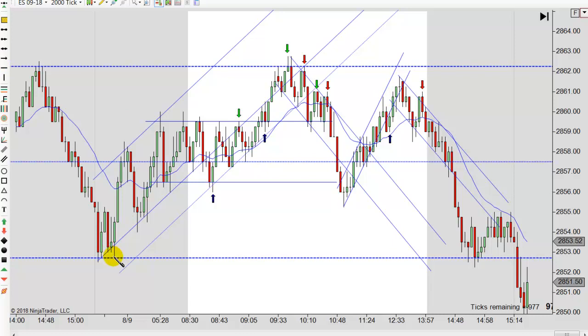Also, I would just measure this first leg up, and from that correction there, I'd look for a measured leg. You see we got that to within a tick. We missed it by maybe a tick. But anyway, back to the trades. You get your lower high here, and it turns down right off that line. Nice bearish bar. I like that one.